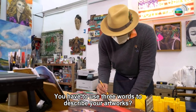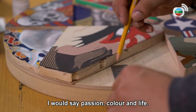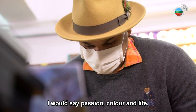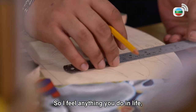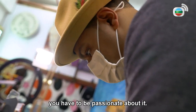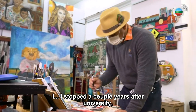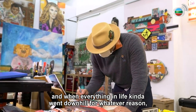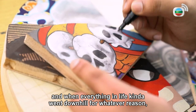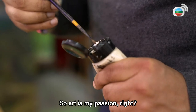You have to use 3 words to describe your artworks. I would say passion, color, and life. I feel anything you do in life, especially something that you dedicate years to do, you have to be passionate about it. I do have a passion for art. I stopped a couple years after university, and when everything in life went downhill for whatever reason, art was always there to save me. So art is my passion, right?